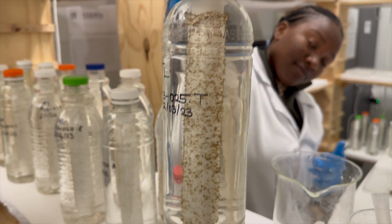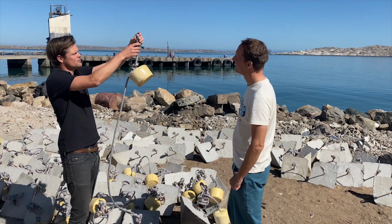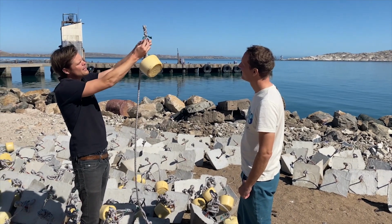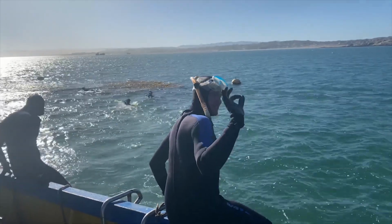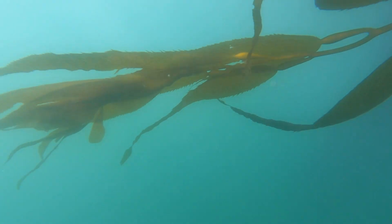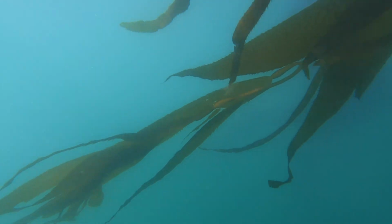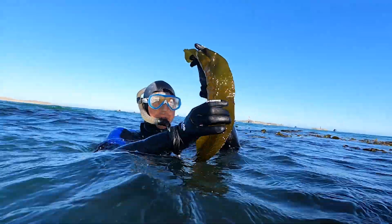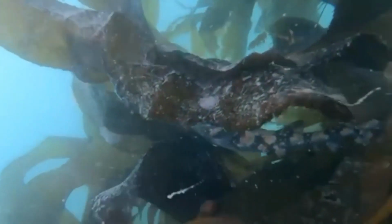After growing the kelp from spores, they plant the young kelp in the ocean using anchors, ropes and floats. In this bay there was not much more than sand. Now it's a kelp forest. The giant kelp grows quickly in the nutrient-rich water of the Benguela current. As only the top of the kelp is harvested, the forest becomes a continuous habitat for marine life.